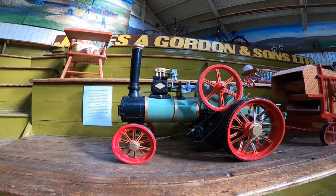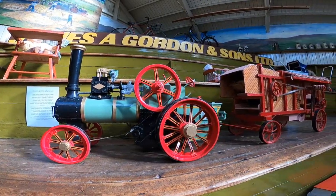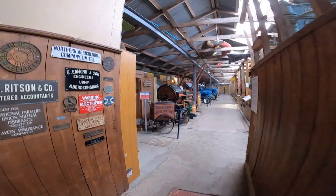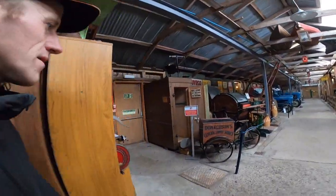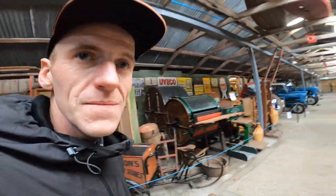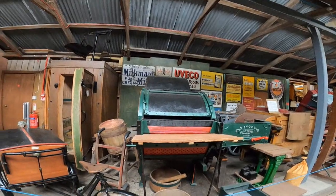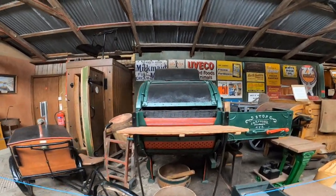Alright. What was that? You said the tractors and everything are through that blue door. Oh, is it tractor? Yeah. Check this out, folks. This is now the more farming end of the museum here, with some interesting tractors and farming related objects. Just check this out.